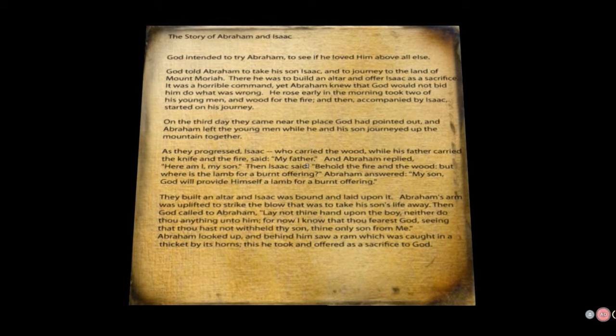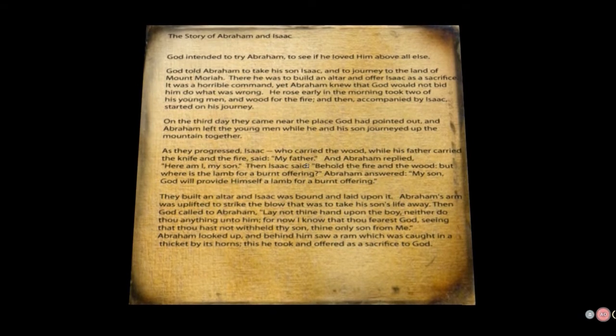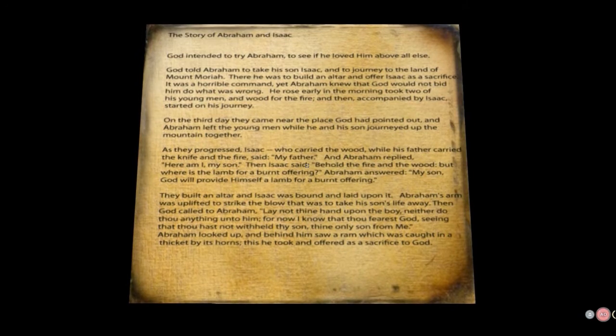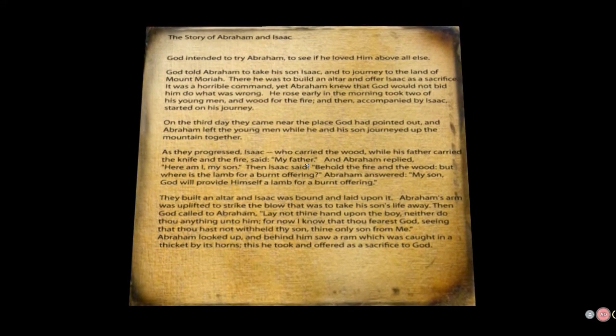It's based off the story of Abraham and Isaac, in which Abraham is told by God to build an altar and offer Isaac as a sacrifice, and he takes Isaac up to Mount Moriah. I was trying to remember it from memory. He almost sacrifices him, and then God tells him to stop, because it was all a test, and we're going to see a modernized version of it in this display.